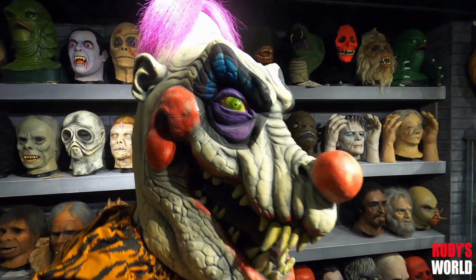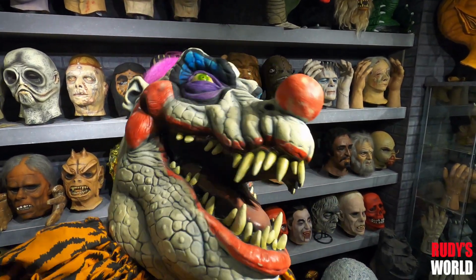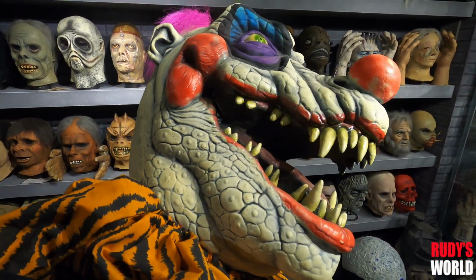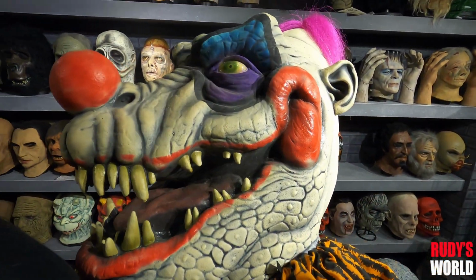Still in excellent condition. Look at the coloring and the way this thing's painted. It's so badass. They're getting dusty. I gotta clean them really good.